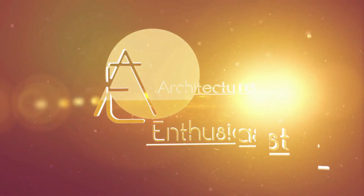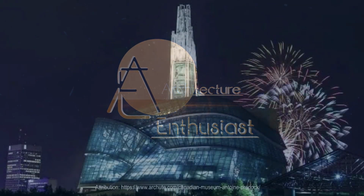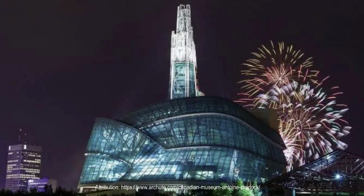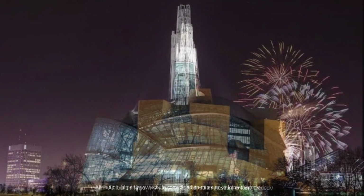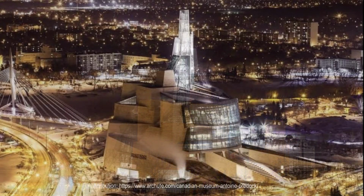Friends, and welcome to the Architecture Enthusiast and to the Canadian Museum for Human Rights. Designed by architect Antoine Predock and completed in 2014, it is an expressive revelation of architecture's impact on boosting human rights around the world. The architect said this is his favorite and most important building so far. You can easily tell why.